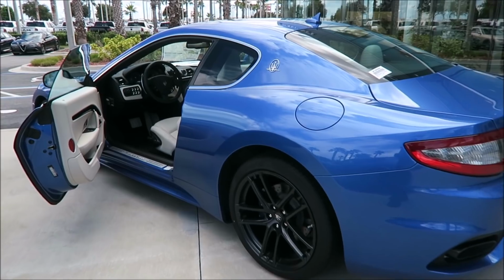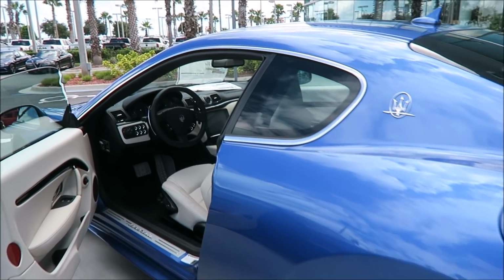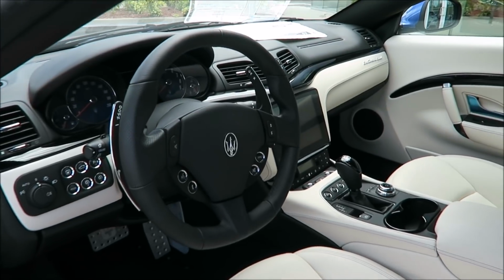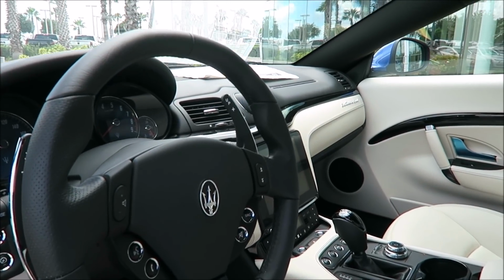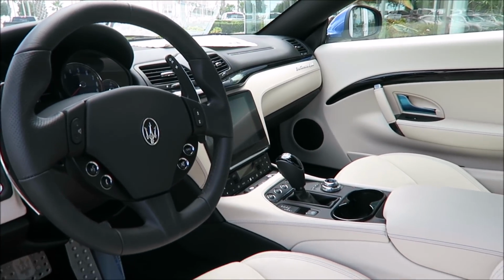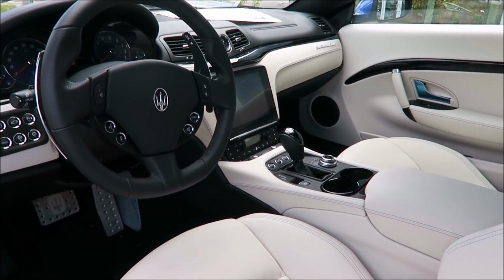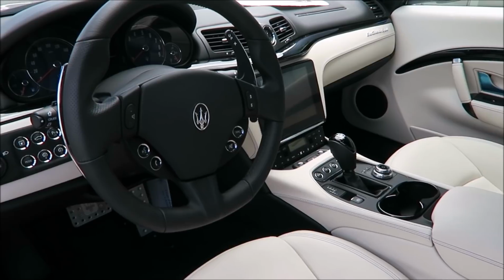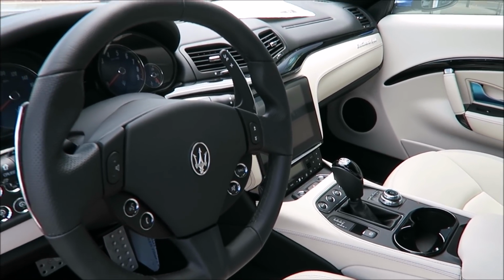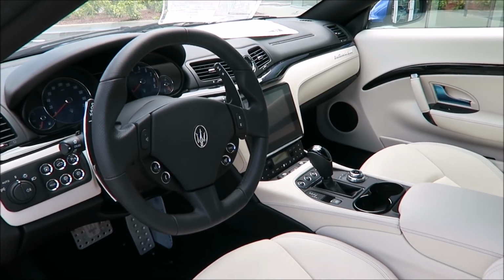So what a beautiful vehicle, right? Maserati Granturismo. 4.7 liter V8 engine, naturally aspirated with 454 horsepower, 384 foot-pounds of torque. 0 to 62 in 5 seconds, and a max speed of 179. Also a 6-speed automatic transmission.